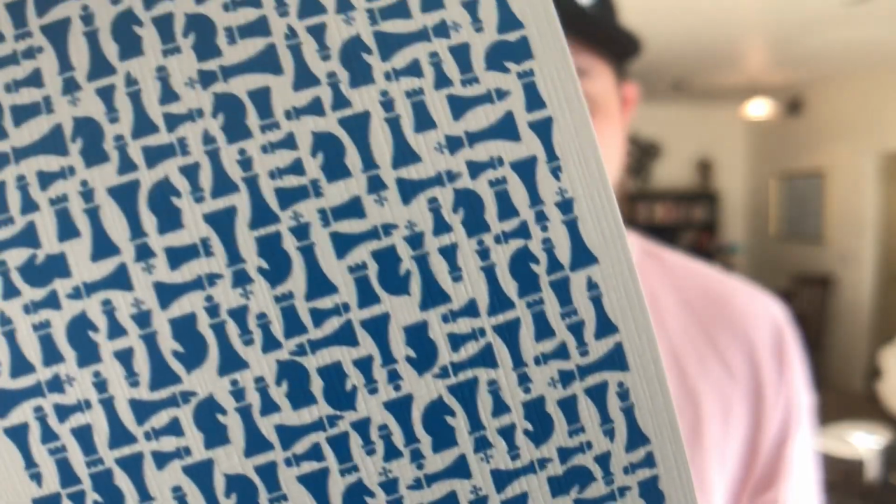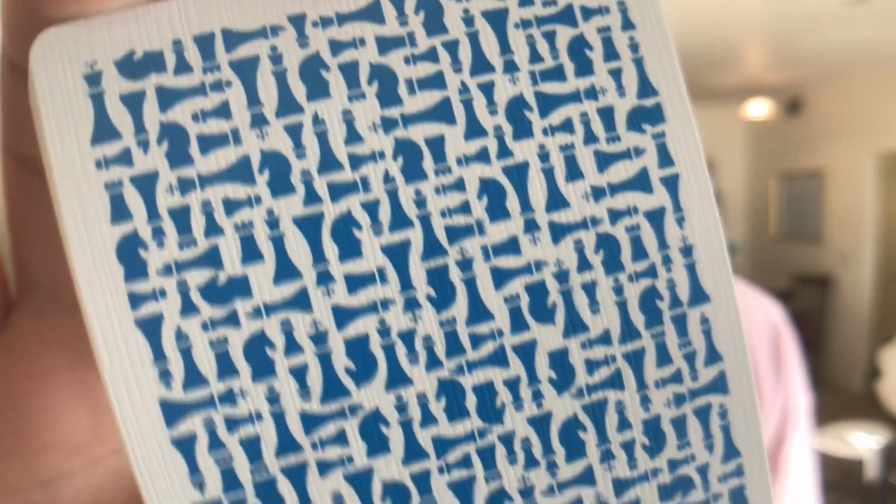If you look at it, you can see the back design is made up solely of chess pieces. The marking system is built into that. This marking system, really, really easy to read, but it does take some time to get to that point. Here's what I mean. Cut.